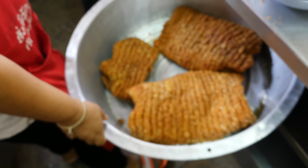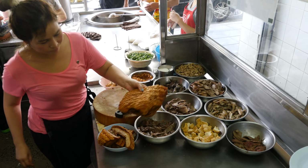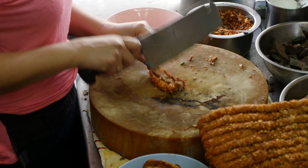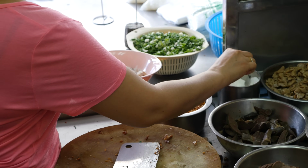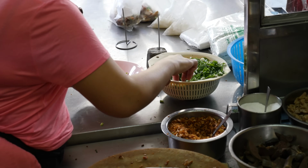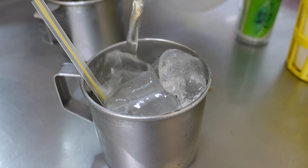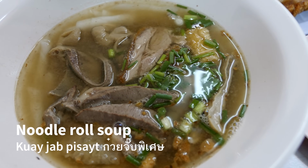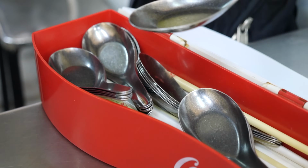I ordered the Kuay Jab Pisset, which is the special bowl, so it's a little bit bigger than the normal version, and it includes a mix of everything. When you eat Kuay Jab, all you need is a spoon. You don't need chopsticks because everything is bite-sized.